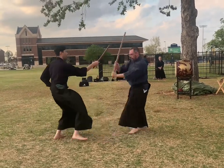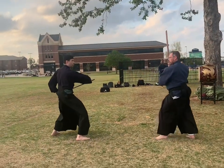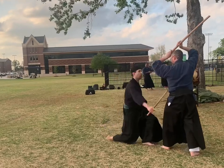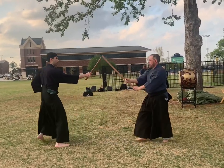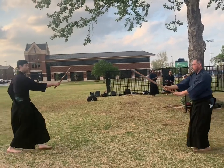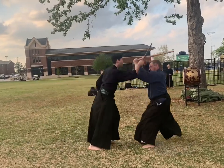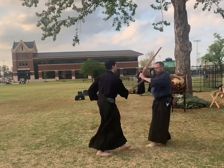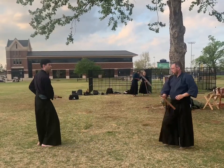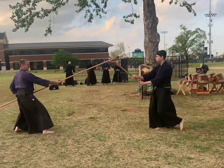So if you lose your sword, you only have a short sword left. So these are techniques to defend yourself in case you lose the long sword, you have a backup weapon. I'll draw it. That is the short sword that I would use to throw now. And then I'll run.